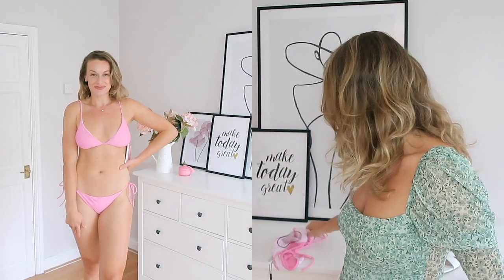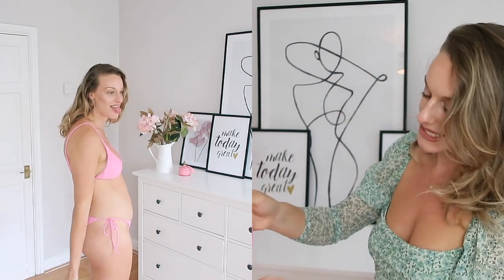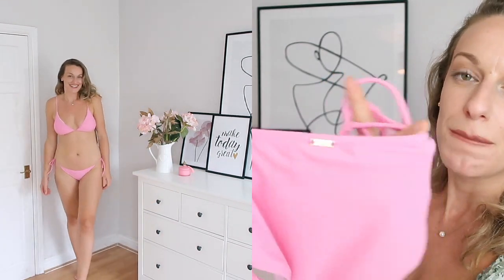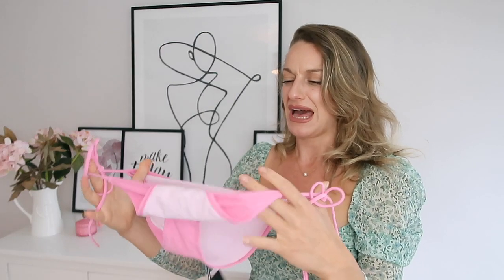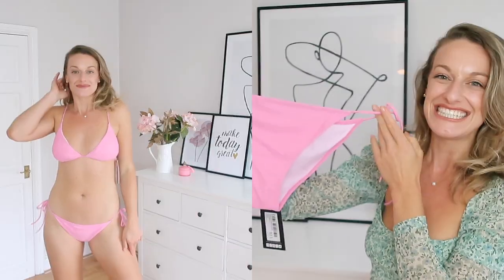But it was quite reasonable. £16 for the top and £14 for the bottom. So we're going River Island prices, £30 for a bikini. It's got the Loavies little logo on the bottom, which I think is really cute. I think they could have just finished it off on the bottoms, maybe something on the ends. But they're just really simple tie bottoms, and I just think tie bottoms are so flattering because you can adjust them to your size, and they don't make anything poke out too much.